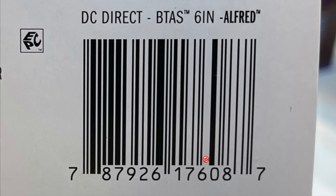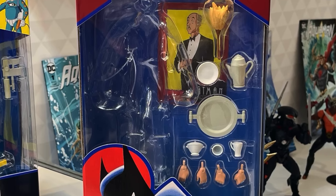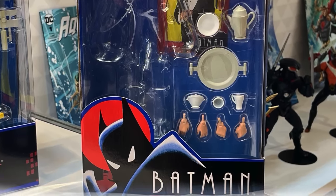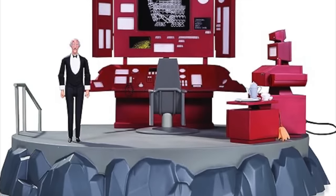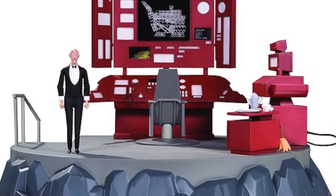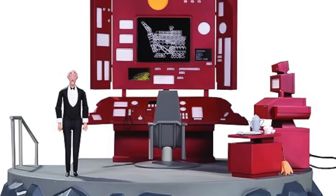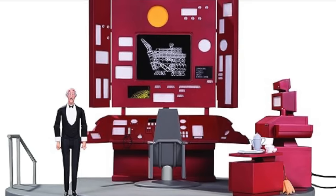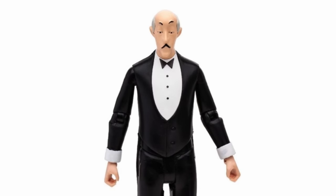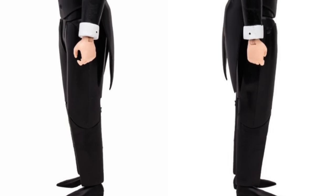For those of you interested, here is the barcode for Alfred when he starts to hit Target store shelves. Remember, the Batman the Animated Series line is a Target store exclusive, only at Target stores. Now, prior, as we talked about with DC Collectibles releasing these figures years back, they did the Batcave playset, and Alfred was the exclusive figure for that set, and a lot of people didn't get that set. So it's nice to see that they are reissuing Alfred, right?